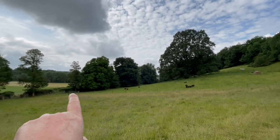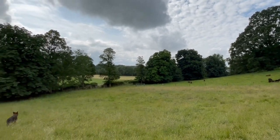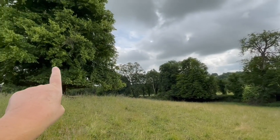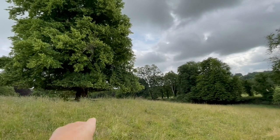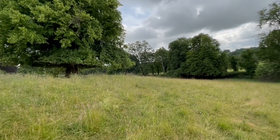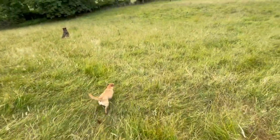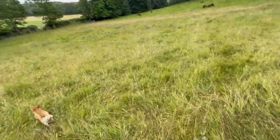So I'm going to take them out of that gate there, and we're going to go along here, the bottom of this field, and into the field that's over there. At least that's the plan. You can see there's a lot of growth in here, but not ready to have them in here yet.